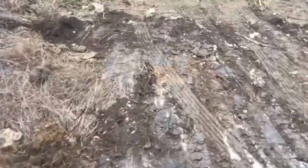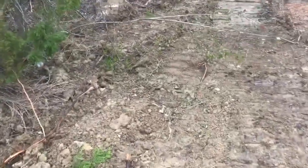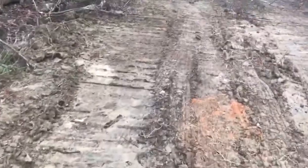So it'll be okay. Anyway, at least now he can drive onto the property and you can see the tire tracks. He did, or somebody did. Somebody did after I left yesterday. May not have been him, but somebody was happy to drive in here and test out that culvert.